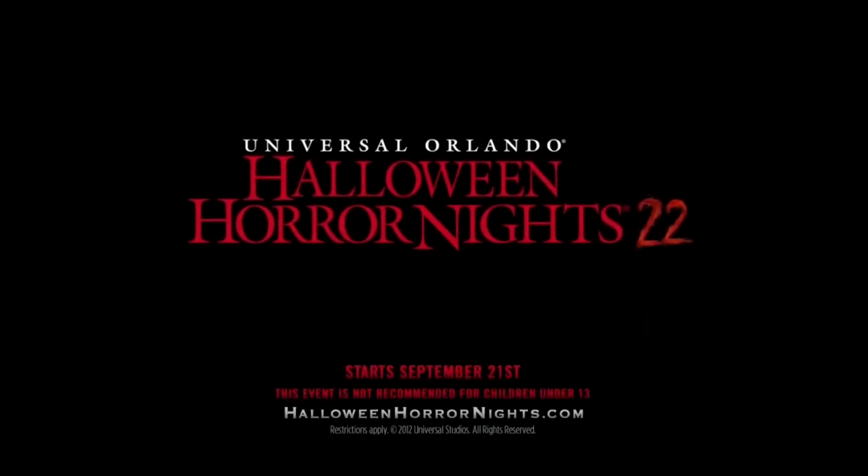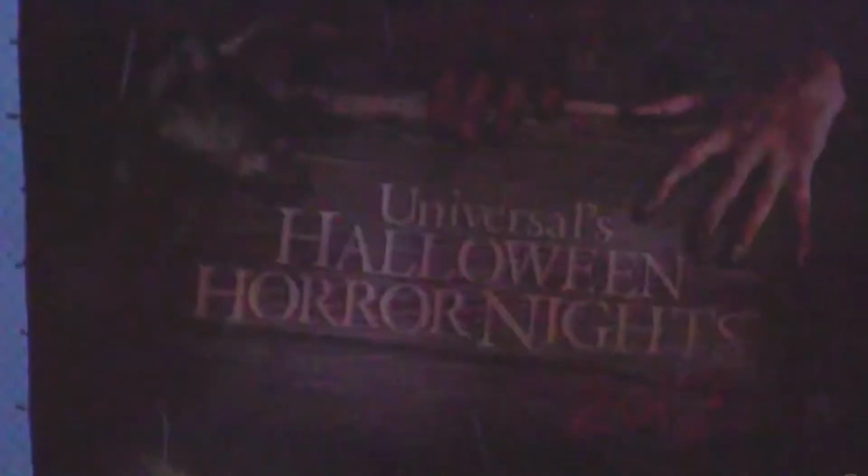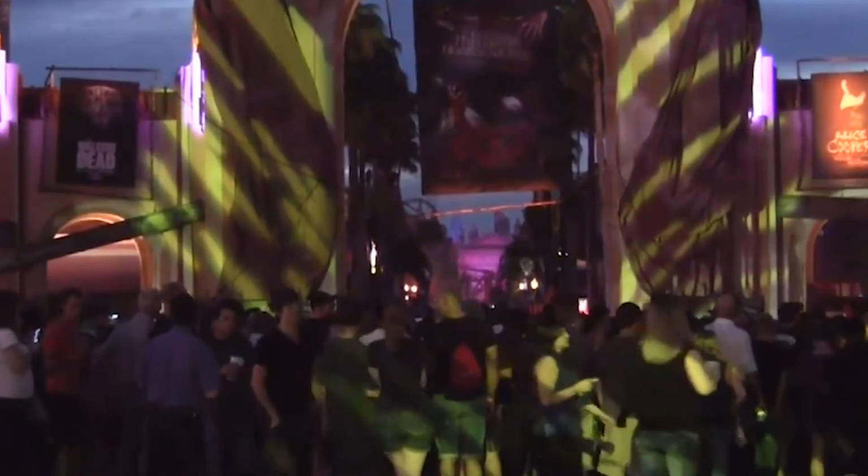And here we go, man. HHN 22, our final ghost of the past episode until after Haunt season. This brought us mazes like Dead End, Gothic, Penn and Teller, Alice Cooper, Silent Hill, and began the dynasty of The Walking Dead, along with the roaming scare zones that were a new thing. It wasn't just a scare zone, it was these roaming hordes.